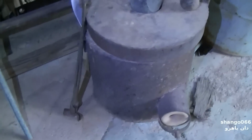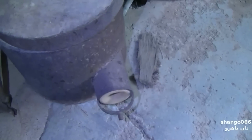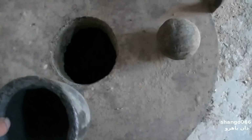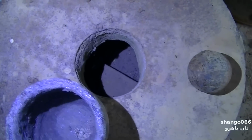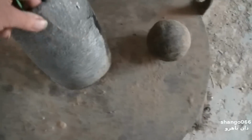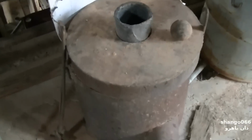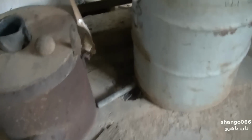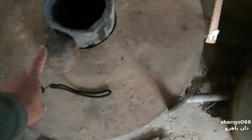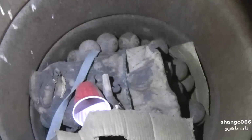So here is some type of furnace. Probably blow air in there. This would be the exhaust. Or maybe this is the crucible right here. So you heat it up there and melt it down. Another ball from the, oh, here's a whole bunch of balls.